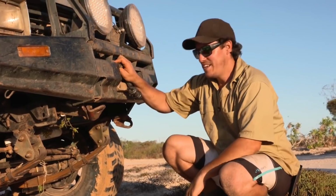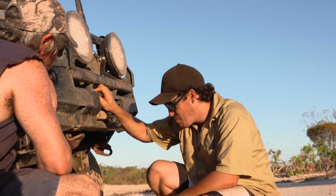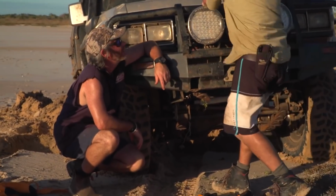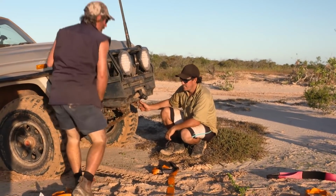I really don't know what to do now, mate. I reckon we unhook this trailer. It's the only thing I can do in this situation to make the forces less. But still, moving forward, you can't get bogged again. My bar is literally hanging on by 2 broken bolts. Yep. Well, let's see if we can get this trailer off, because you ain't going to get out like this.